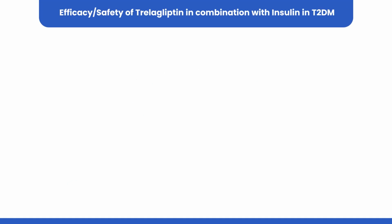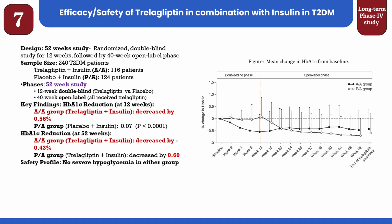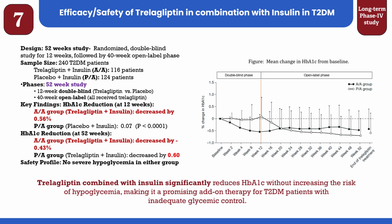The long-term Phase 4 study demonstrated that combining Trelagliptin with insulin therapy effectively reduces HbA1c levels in patients with type 2 diabetes mellitus. The combination therapy showed a decrease in HbA1c by 0.56% and 0.37% in different groups, with no severe hypoglycemia, highlighting its safety and efficacy.